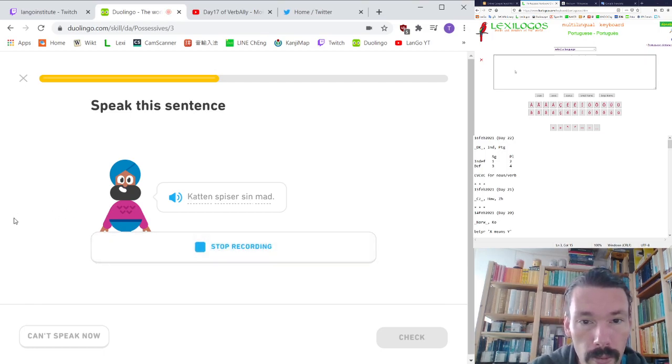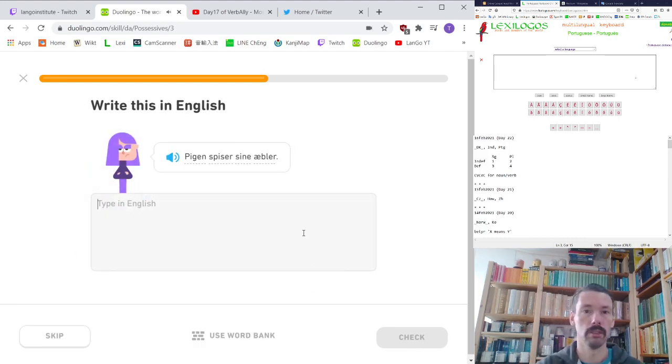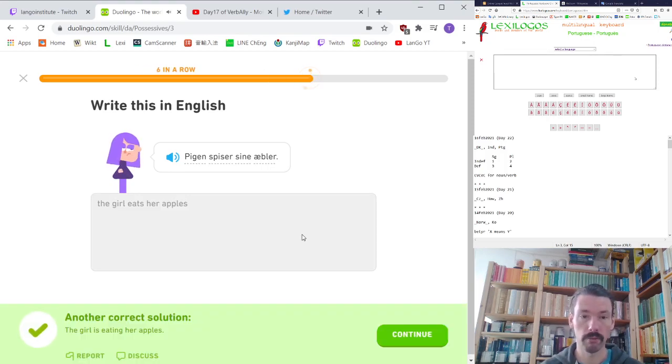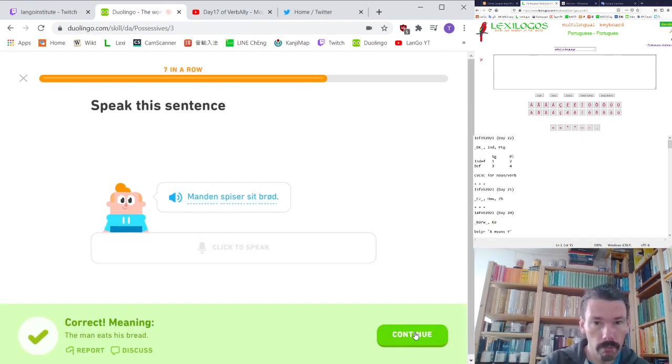Katten spiser sin mad. Pigen spiser sine æbler. The girl eats sine, maybe because it's plural, her apples. It's in a different form there. Manden spiser sit brød. The man eats his bread. Sit.